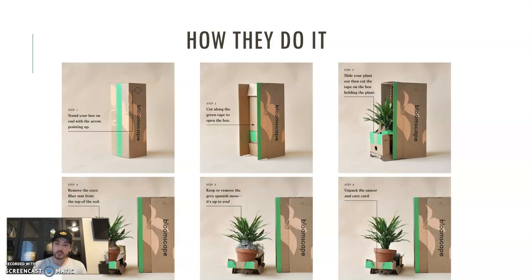But it shows you what the inside of the package looks like. And if you can see on this step 3, you can see the whole pot, because these plants come already potted. So you can see the whole pot is protected to keep this plant standing upright. Even if it was laying on its side, the plant itself is not pressing up against the sides of the cardboard box. It's wrapped, as you can see here.